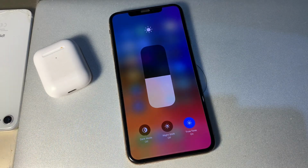In this video guys, I'm going to show you how to fix if your iPhone keeps dimming. Your iPhone display keeps getting dimmer and you don't know why. When you turn the screen brightness up, your iPhone just gets dim again. Why does your iPhone keep dimming?